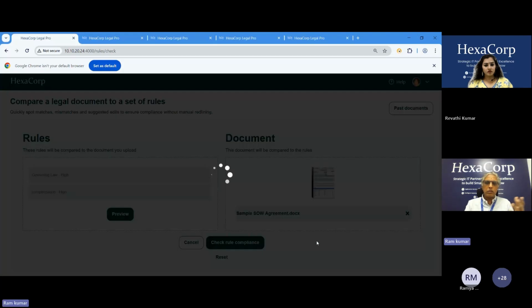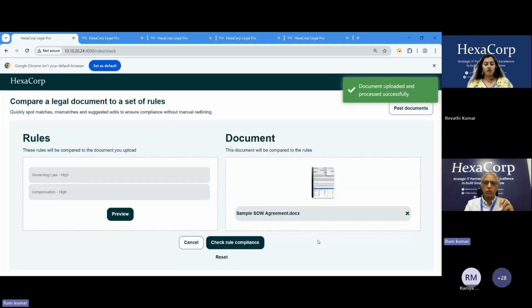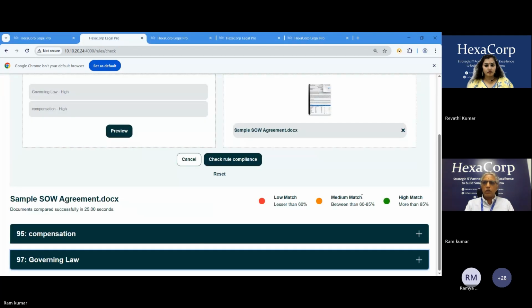Once this document is uploaded, it will do all the processing required for the final analysis. It will make sure the file is in place and the rules are also there. Once you hit check rule compliance, the rules will be run against this entire document, and the output will be created. So let's see the output here.